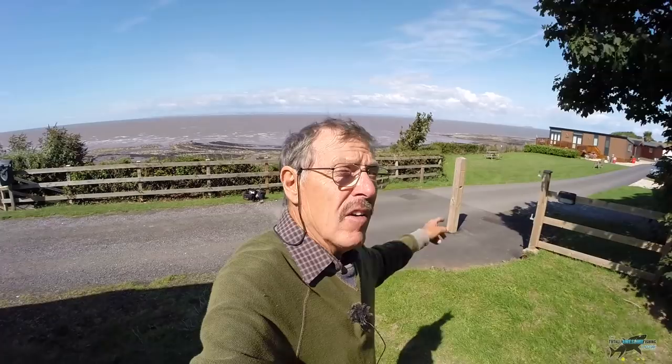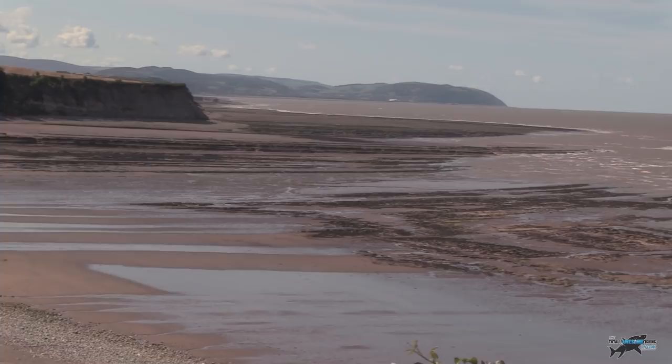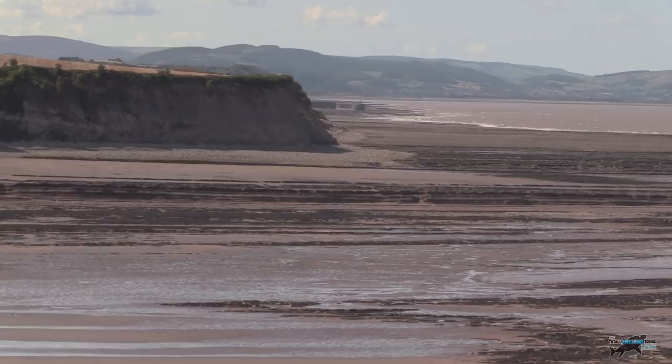But anyway, let me show you a bit more about the reef and the beach area. And that beach area is, at low tide, absolutely monumental. Look at the size of those people as I pull back on the camera, and you can see how far that tide's gone out. And that might not even be the lowest point on the day I was filming. And here you can see the cliffs, which are covered in beautiful greenery. And when you look back, all those ridges are covered in weed. There's plenty of food there for fish.